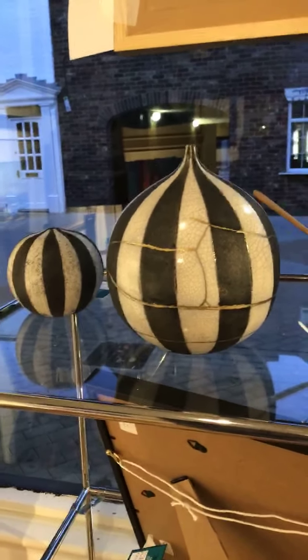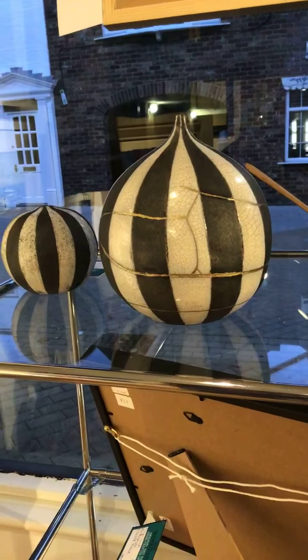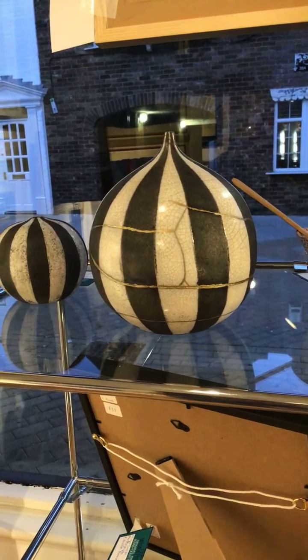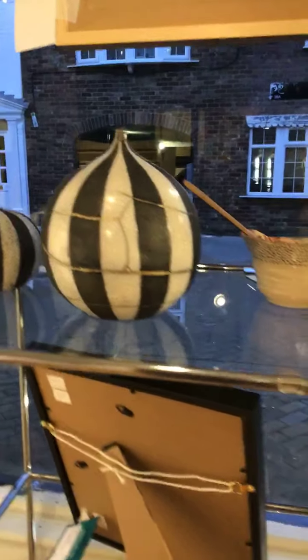This big one is inspired by the Japanese method of mending, so if something precious breaks, they put it back together and then they use gold on the breaks. I should really know the name, but I can't remember.